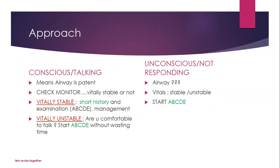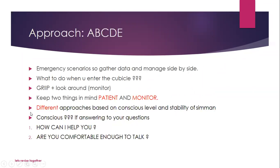If you have asked him, how can I help you? And he's told you, doctor, I can't breathe. After that, your next question, are you comfortable enough to talk? He told you, yes, doctor, I can manage. Then you can ask him OPQRST-style questions, or if he is telling you about pain, you can ask about SOCRATES. So if the answer is no, doctor, please do something, then instead of talking, start your ABCDE.